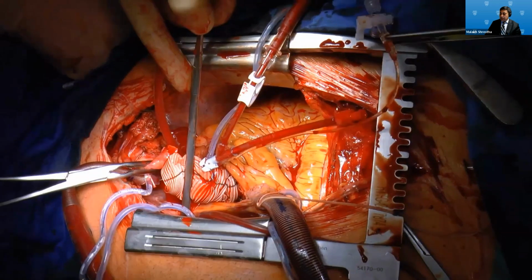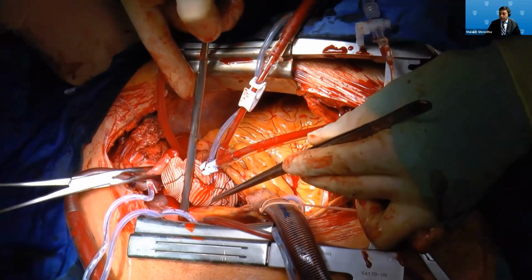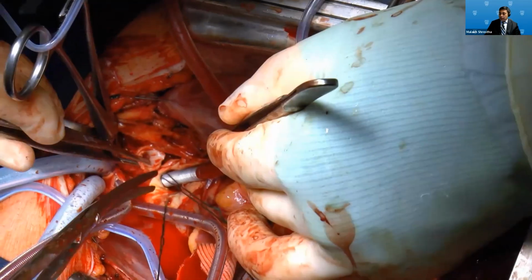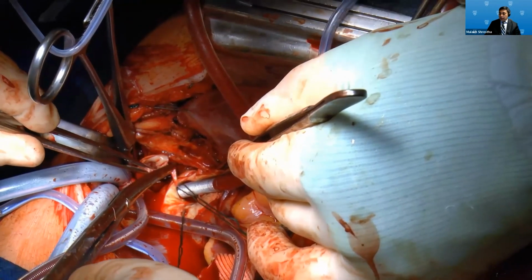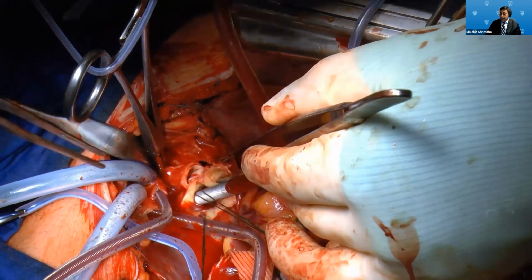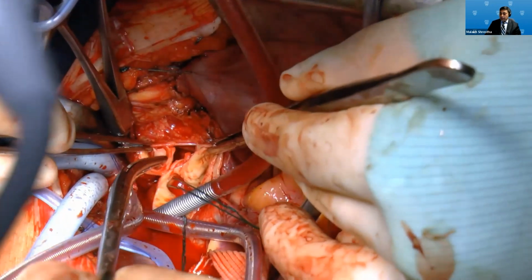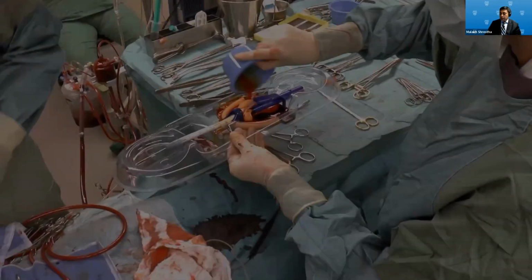You can see it's acute dissection. First I did the David procedure and started the so-called beating heart technique. Now in circulatory arrest, we open the arch. The left subclavian is also dissected here. So in this case, I did the zone 2 anastomosis.